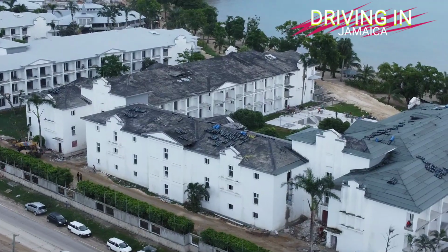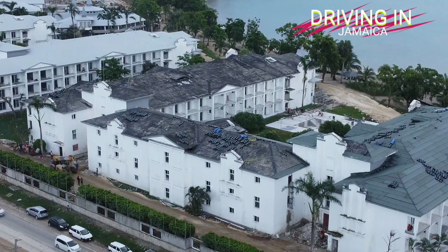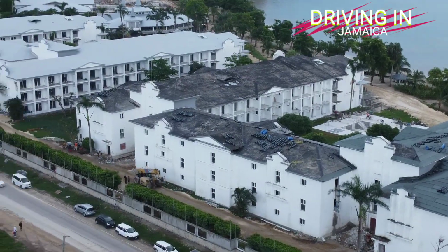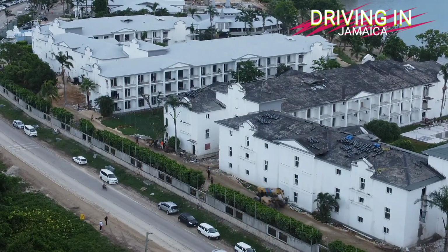But this is a very nice hotel. We don't have the date as to when it's going to reopen, but chances are it will reopen before Christmas, because that's a busy time for the hotel industry.